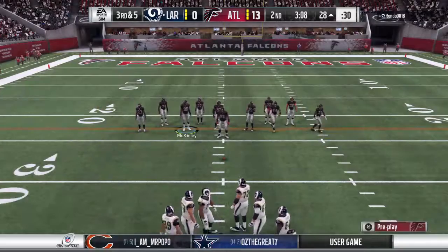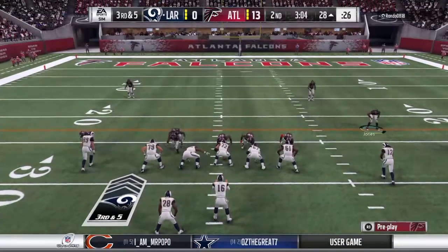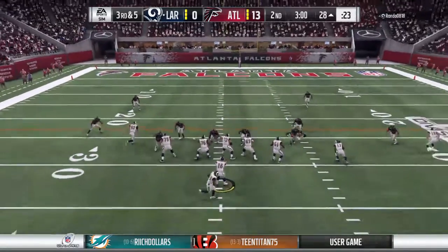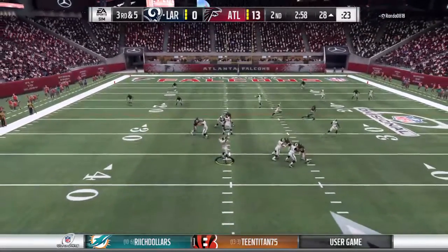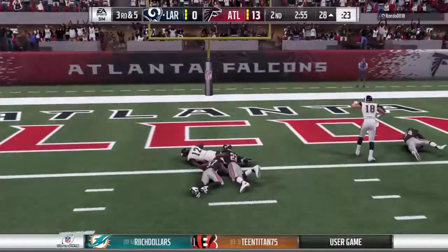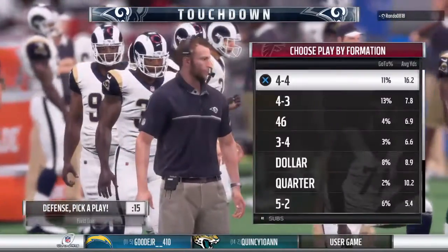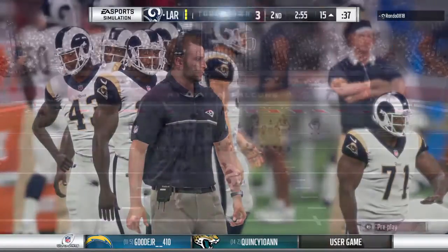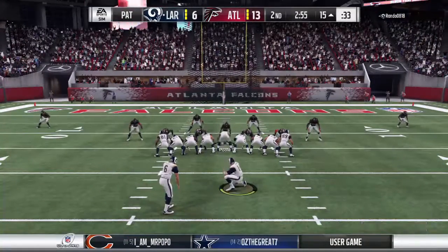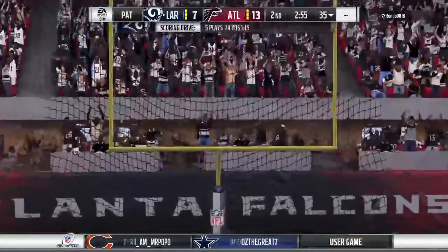So 3rd and 5, defensively expecting pass. They've got 6 DBs out there. A shotgun snap for Goff. This is caught. Watkins. And he's going to take this one in for a Rams touchdown. Sammy Watkins, 28 yards. And the Rams are able to get back within a touchdown. And that'll make it 13-7.